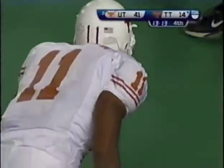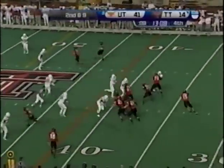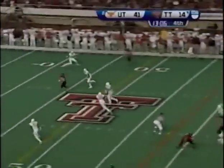But Derek Johnson, one of the best, if not the best, linebacker in the country. I think he should win the Butkus. Yeah, I'm agreeing with you at this point of the season.